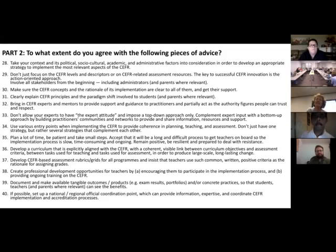And then, to what extent do you agree with the following pieces of advice? Some are something like: plan a lot of time, be patient and take small steps, etc. Accept that it will be a long and difficult process. Some are more specific, like: if possible, set up a national, regional, or official coordination point, which can provide information, expertise, and coordinate the CFR implementation and accreditation processes.